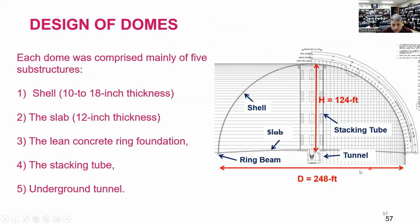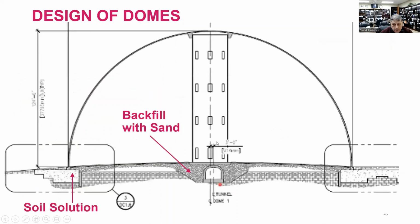So we have a 248-foot diameter structure, 124 feet tall: shell, slab, ring beam, and tunnel. The shell was 10 to 18 inches thick. The slab was 12 inches thick. The ring foundation was lean concrete. We had the stacking tube and underground tunnel. Here's the stacking beam. This is the tunnel. These are precast arches. They backfilled with sand around it and compacted it. This is what we call the soil solution, which is a lean clay. This is sand underneath the 12-inch slab.